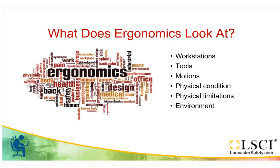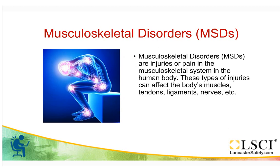So you might be asking yourself, what does ergonomics look at? Well, ergonomics takes a look at workstations, tools, physical conditions, and environments that employees will be performing work in. Musculoskeletal disorders, also referred to as MSDs, are injuries or pain in the musculoskeletal system in the human body. These types of injuries can affect the body's muscles, tendons, ligaments, nerves, and other components of the body. The next few slides we will be discussing some of the most common types of musculoskeletal disorders and what some of the risk factors are.